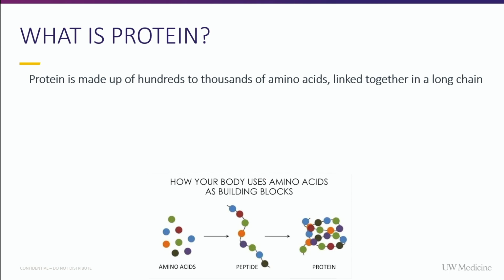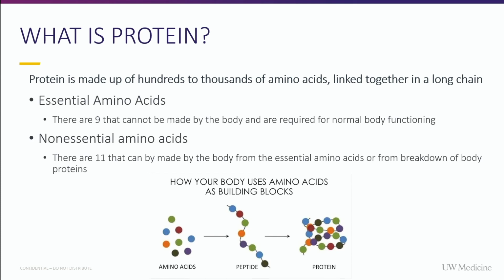So we'll start with what is protein. So protein is made up of hundreds to thousands of amino acids that are linked together in a long chain. You can see at the bottom of the page a bunch of different amino acids form together, create a peptide, and a bunch of those are going to create an actual protein. And we have essential amino acids and non-essential amino acids. So the essential amino acids, there are 9 of those, and what it means being essential is that they cannot be made by the body, but they are required for normal body functioning. The non-essential amino acids are ones that can be made by the body from the essential amino acids or from the breakdown of body proteins.